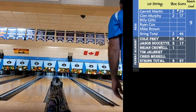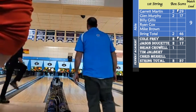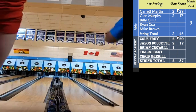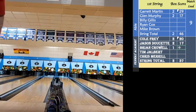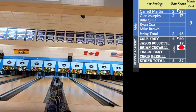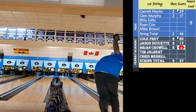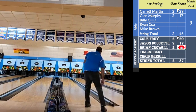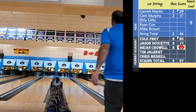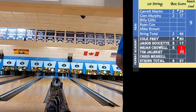Gillis finds the head pin and tricky 5-10 split. Crowell back in the pocket and wow, I've seen it before. It's true. He starts this match off with a double strike. We'll put that one in red. So he's already at 20 and a ball in the first. 30 and 2 more balls plus that ball in the third, so we'll put 30 down for the time being.